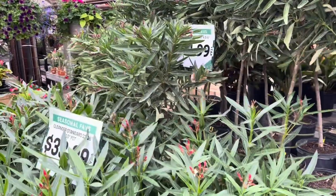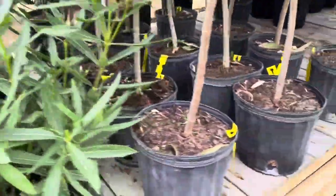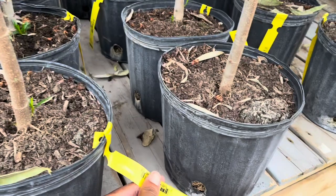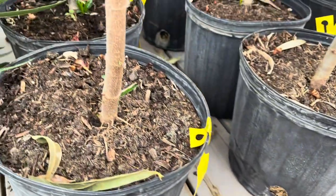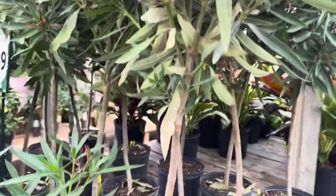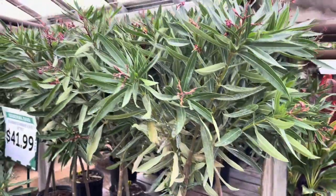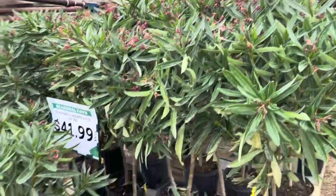Another hit for the summer is the oleander. My mom's obsessed with this plant. She absolutely loves it. They've got 2 different sizes. They've got more of the bushy variety as well as the standard. Now the bush variety that was priced at $34, and you've got the standards at $42.